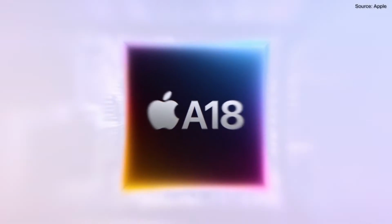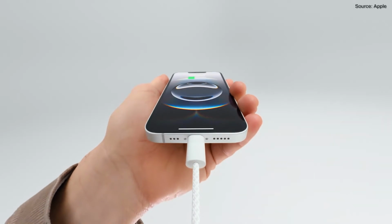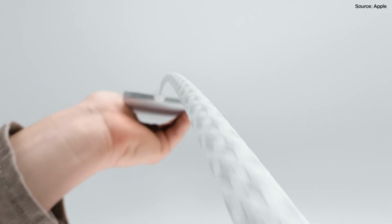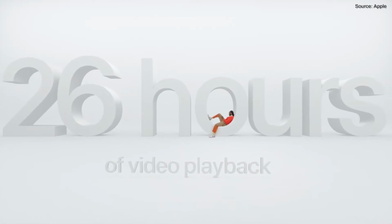Under the hood, the iPhone 16e is leagues ahead of the iPhone SE 2022 and indeed many other iPhones released since then. The device is equipped with an A18 chipset, which is the same chipset you'll find inside the iPhone 16 and the iPhone 16 Plus. Apple has also included a larger, longer-lasting battery in the iPhone 16e versus the 2022 iPhone SE. We don't have specifics yet, but given that the standard iPhone 16 managed 15 to 16 hours of screen-on time during our testing, we'd expect the iPhone 16e to deliver similar levels of endurance. Apple is quoting 26 hours of video playback, which is certainly an improvement on the previous SE.